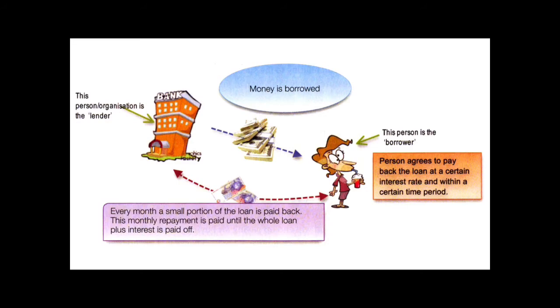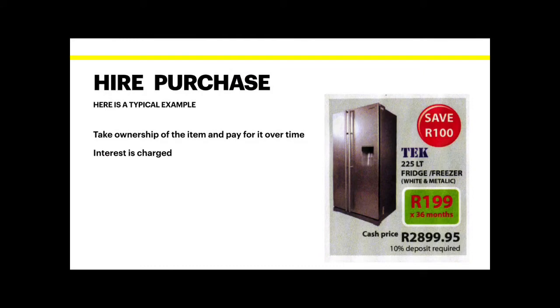Well, the bank is the lender and they provide money to the borrower, usually a person, who then agrees to pay back an amount borrowed over a length of time. They make regular monthly repayments. The bank makes money by charging the borrower interest. The borrower has the funds to buy the item he or she desires.